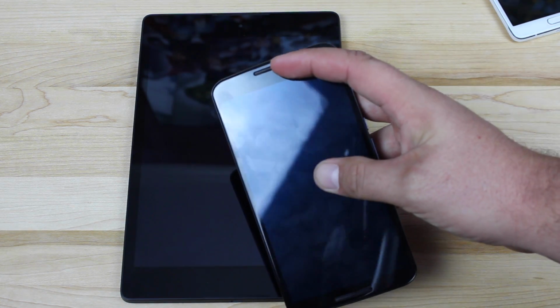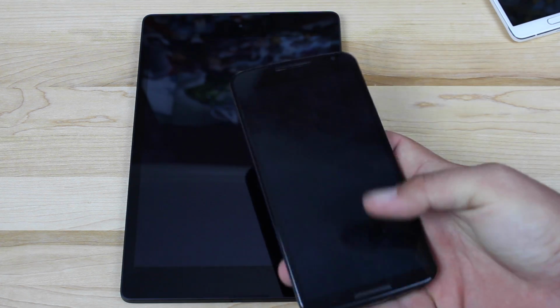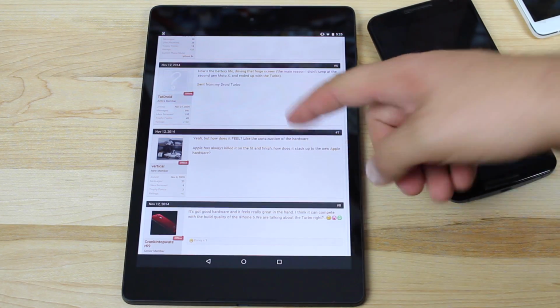One thing that I don't like about the speaker. But as far as media consumption, these speakers are awesome. I wish that all OEMs would go to front-facing speakers. TatDroid asks, how's the battery life driving the huge screen?